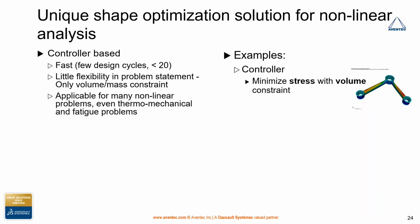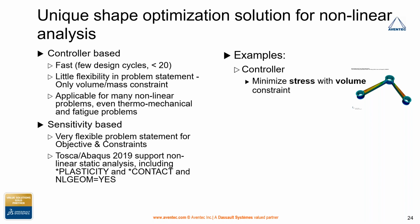We can talk also about the controller-based algorithm, which is the unique shape optimization solution for nonlinear analysis, which helps with faster design cycles. We can talk about less than 20 design cycles, but it allows little flexibility in terms of problem statement that could only take into consideration the volume and the mass, or the mass as constraint, as opposed to the sensitivity-based algorithm, which is very flexible in terms of problem statement, either in terms of objective functions or the constraints of the design.